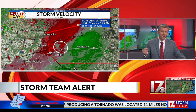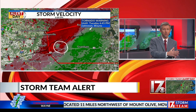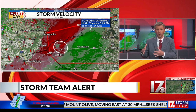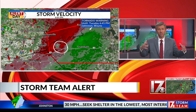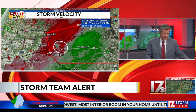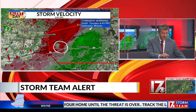You want to get to the interior part of your house. Make sure you're inside. If you're in a mobile home, I know this sounds strange, but you want to get outside into a safe place in that mobile home park, because mobile homes are big and light. They catch wind very easily. You don't want to be inside a mobile home getting tossed around if a tornado is indeed coming through. So heavy rain for sure, probably some gusty winds for sure, and the possibility of a tornado.